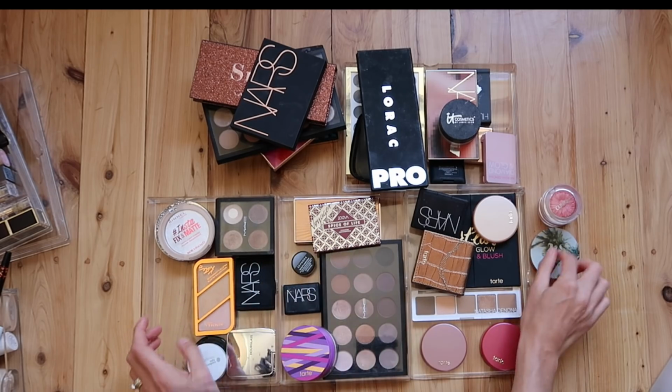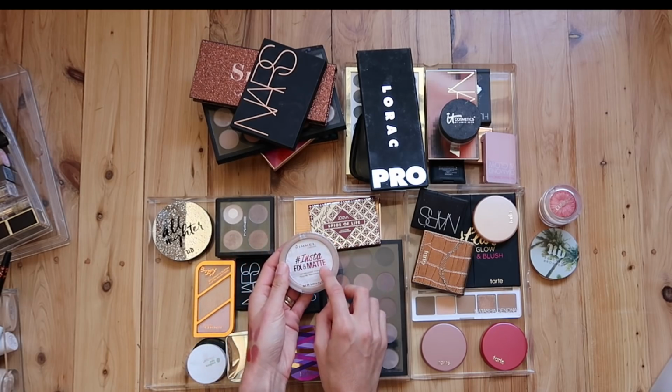Urban Decay Beach Bronzer, I love that. Rimmel Insta Matte Fix Matte.